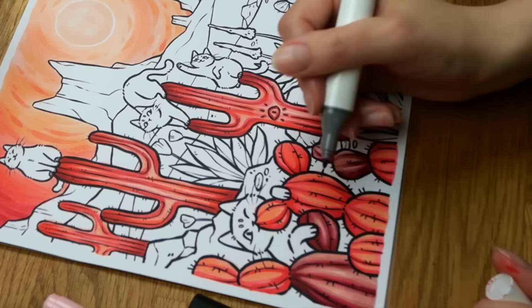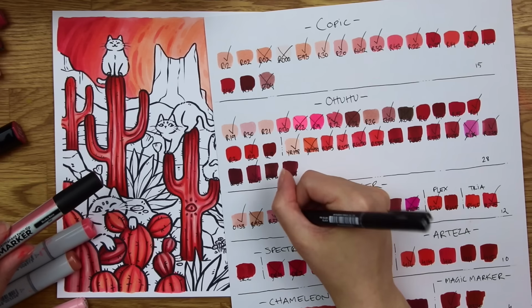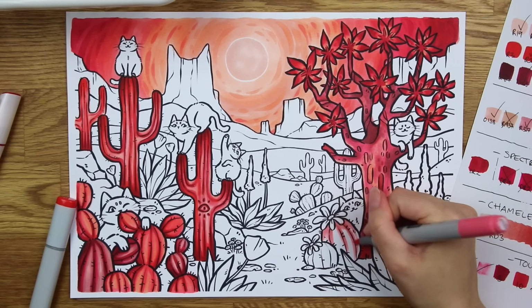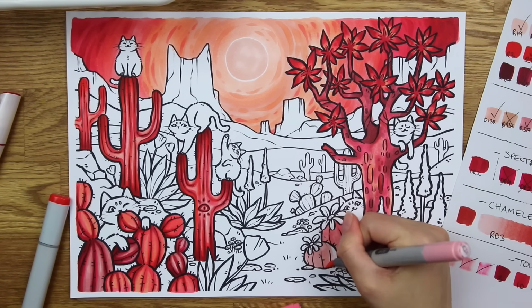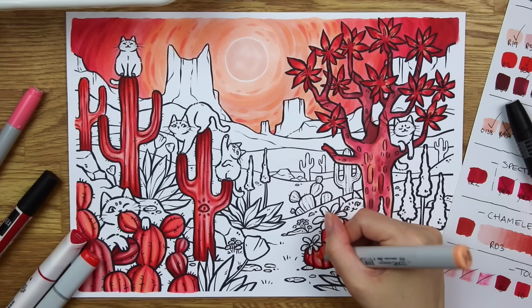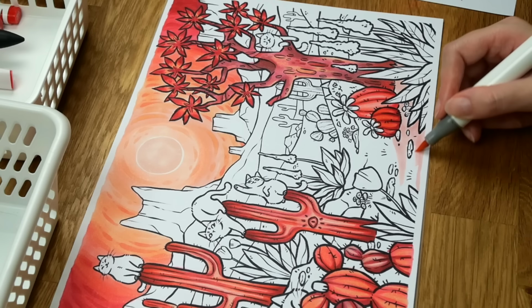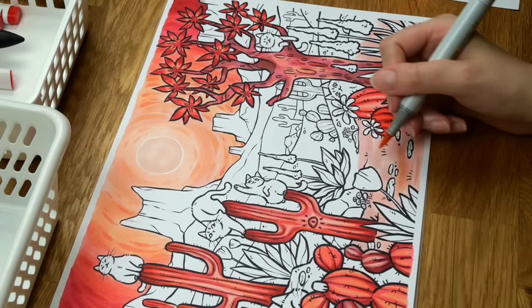I think what I struggled the most with throughout this whole drawing was to add different values and contrast and find a good balance between warmer and cooler tones. I was dreading working with this color before I even started, and it actually turned out to be the most difficult color that I worked with so far.